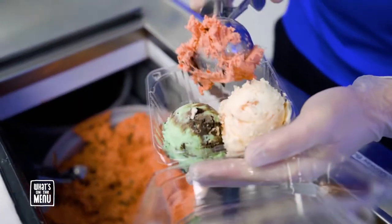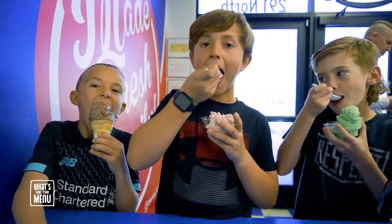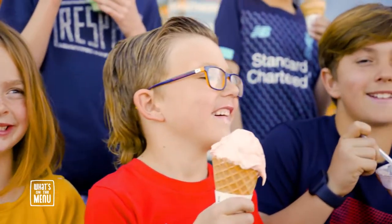And with gluten-free, dairy-free options, there's something for everyone. I let these kids get anything they wanted, and they took full advantage. This is the best day ever. Handel's is the best ice cream in St. George. I got the mint chocolate chip today, and it is the best here at Handel's. It's the best ice cream in town. It's the best ever! I've never seen these kids so happy.